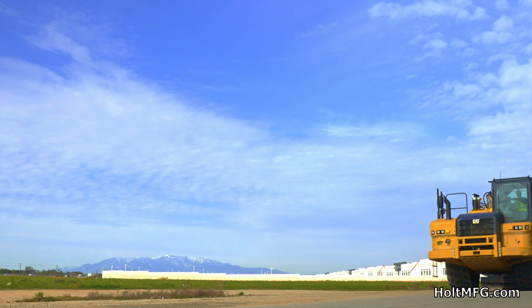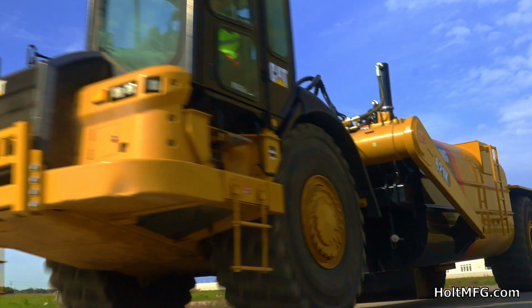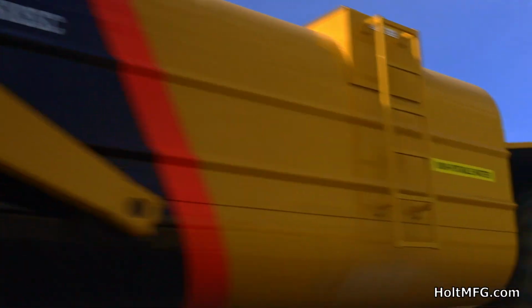Holt's been nothing but good to us. They're one of the best dealers by far, and they're nothing but helpful. We want longevity. We don't buy something for one job. We buy it for the long term, and some of our scrapers we've had since the 80s, so they last, and that's what we need. So this is a water pull. It basically sprays water out of it, keeps the dust down. You need it for compaction.